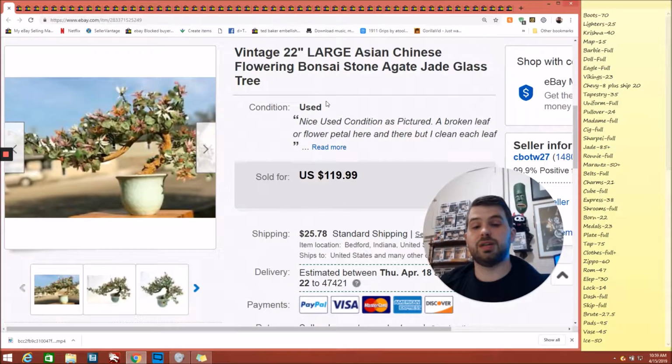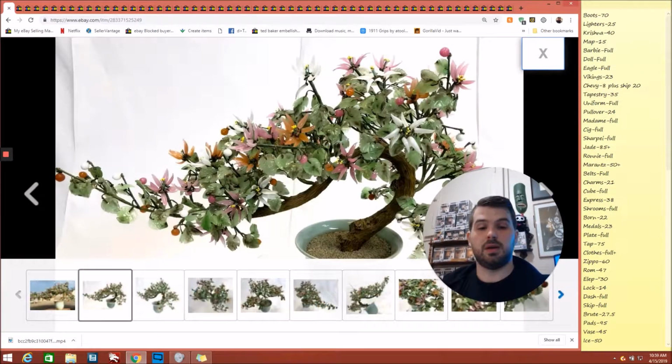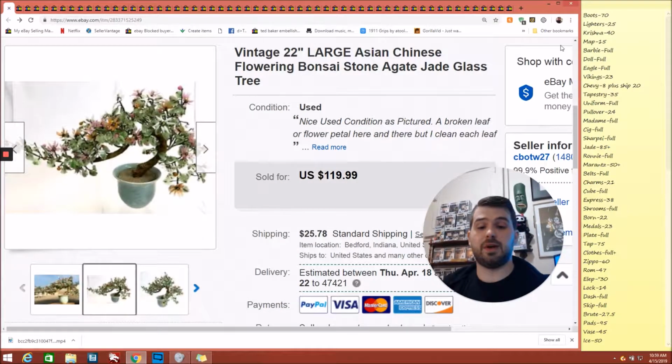Got this jade tree. I definitely showed this in the video when I bought it. It's not going to let me zoom in for some reason. There we go. It was big and a pain in the butt to pack, but I ended up getting $85 plus shipping for it, and they got it and left me good feedback. So it didn't break or anything like that. I do really good on those jade trees. I buy them every time I see them.